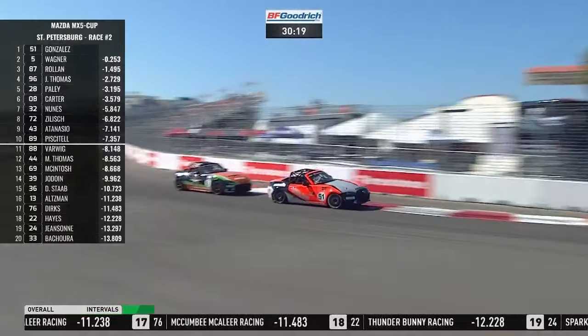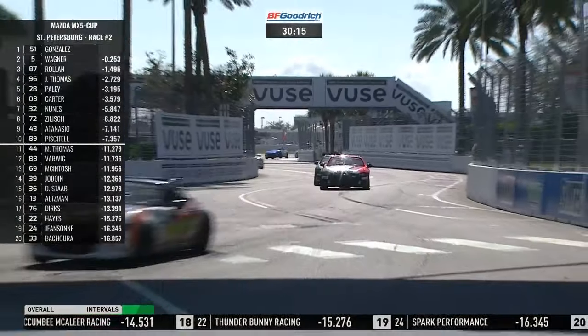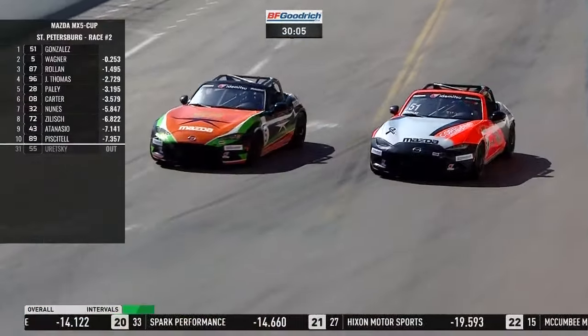And Mickey Thomas has gone through to 11th. Piscatel's now up to 10th. Atanasio down to 9th, because Connor Zilic has just made up a position in 8th, and it's Chris Nunes in 7th. Then we've got Carter Racing Enterprises, Michael Carter 08 in 6th.